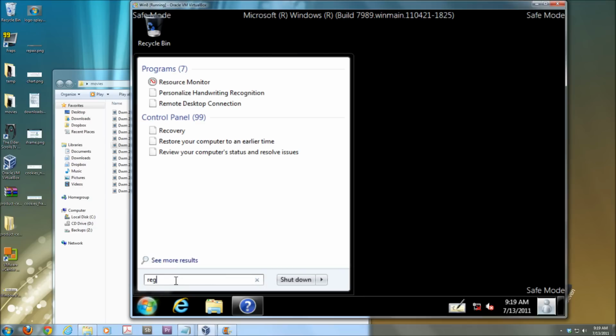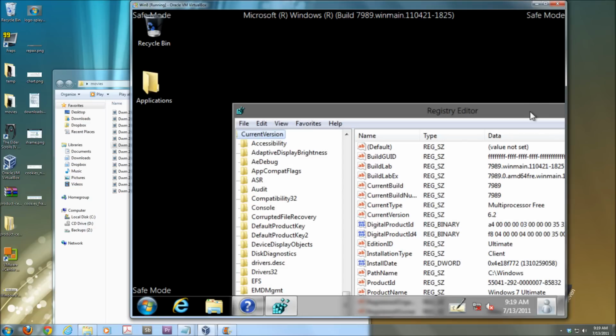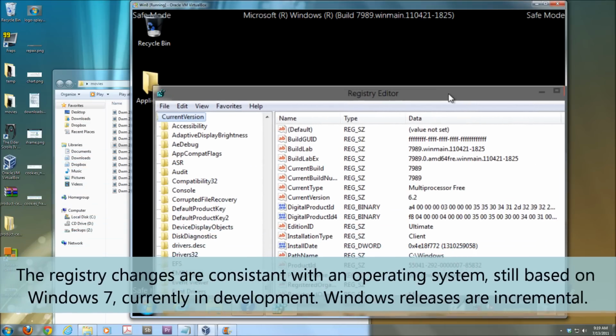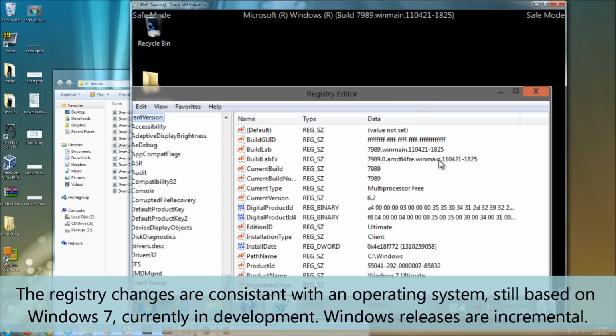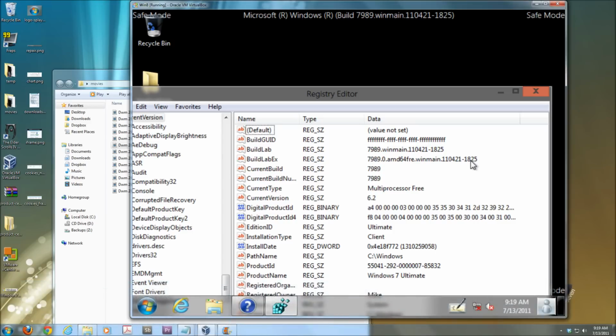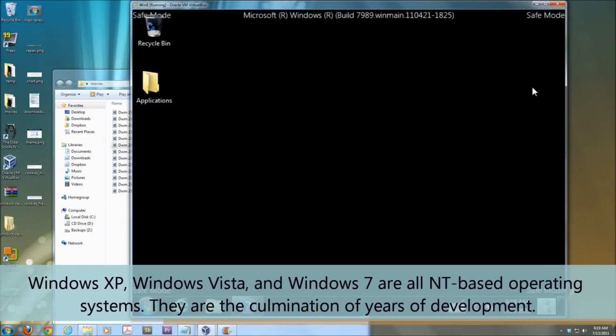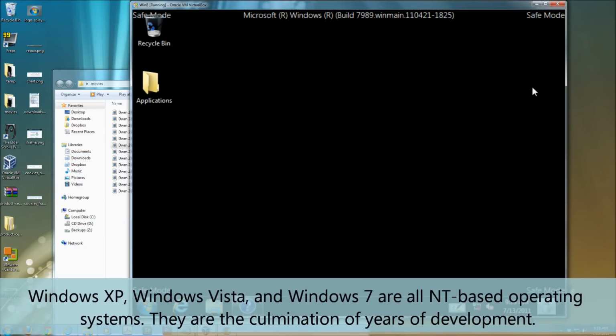And what that tells us is that, let's go make sure again, because we have people thinking, no, this is not the case. 7989, 1825. That's right. It's the same build. So, yeah, we're not making this stuff up. You couldn't. It'd be a big waste of time if you did.